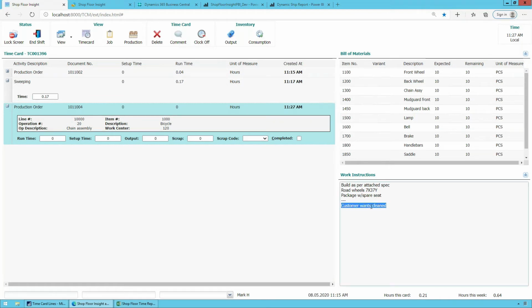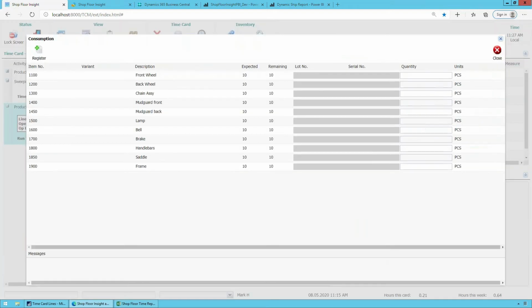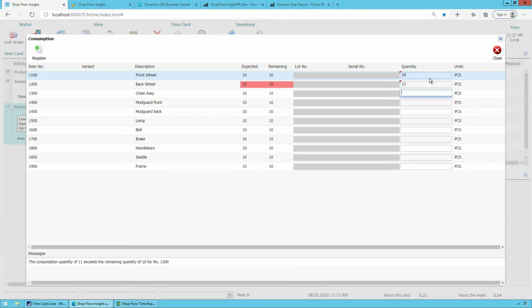You know, customer specific instructions that you want to put on the order, and operation specific instructions that are your standard assembly instructions or whatever work instructions you want to convey to the employees. The bill of materials here, again, this could be informational only. I could come in here and see what I need and what I haven't consumed yet, all those sorts of things. And I can actually do point of use consumption. So if I want to come in here and record the consumption for each individual component, I can do that.